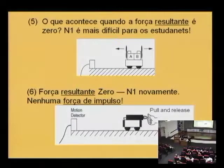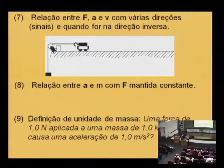You know about impetus. What is the word? Forza de impulso. That students believe if you push and then it goes, it still has a force. But here, they pull and then let it go, and it keeps going. Again, Newton's first law.